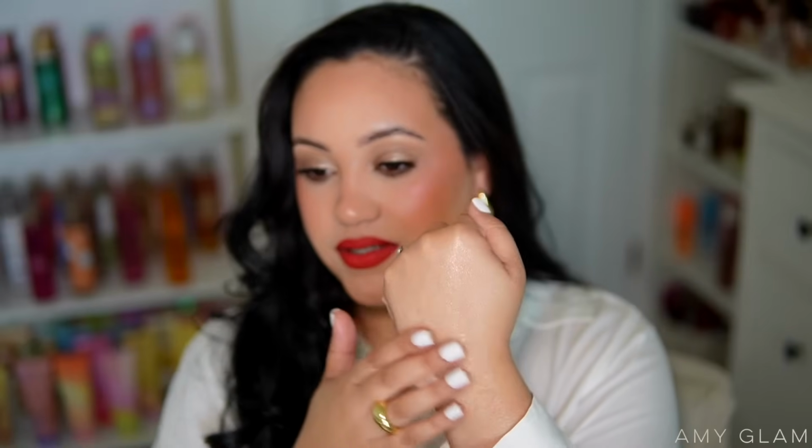Then you go ahead and rub it onto your skin. I was just thinking, this feels just like water. This is probably just going to disappear as soon as I put it on. But first of all, if you are a dry skin person, you know that sometimes layering too much product on your skin can end up giving you a cakey, thick look to your makeup. So I really like this because it gives you a glow.